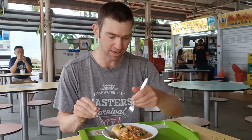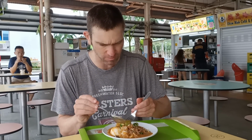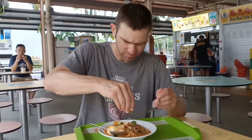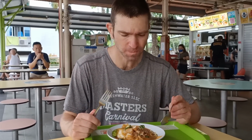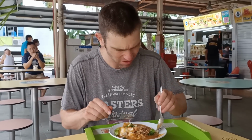So I have an egg here. It's also been garnished with some shallots or green onions. And there's even a lime, which I will spread over the curry. And there's even some shrimp paste here too, just to round out the flavours. So I love anything that's peanut based. I love satay, so I'm sure I'm going to like this dish.